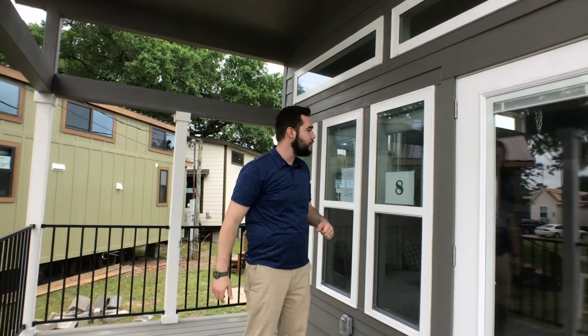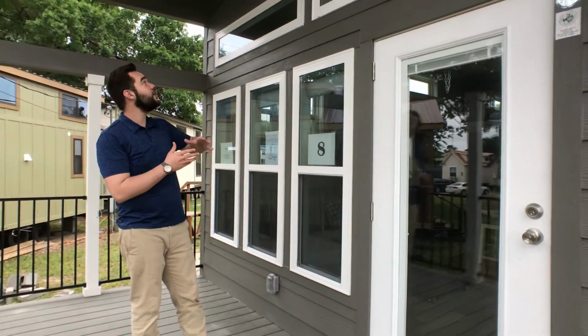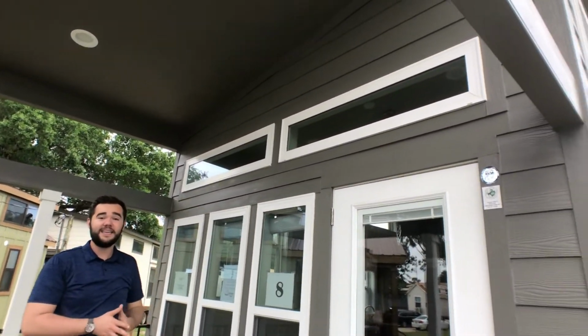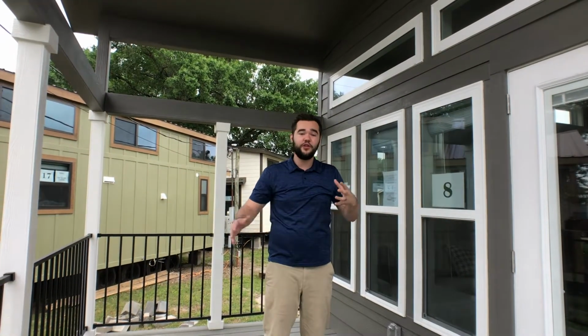Then as you look right back over here, you'll see we've got the glass door with blinds. We've got the windows right here. We've got the windows up above. Again, guys, this house belongs on the lake. You've got windows that overlook your property. You've got the porch. You need some lakefront property for this house.